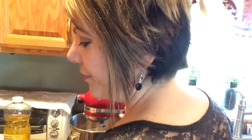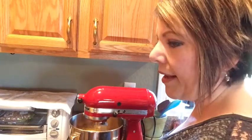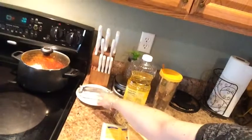So I've got the can of pumpkin, the 4 eggs beaten, and the oil. I'm going to stir that until it's combined. I'm a big believer in cleaning up as you go, so you don't have a big mess to clean up later. I've got my cream cheese over here on the counter, coming to room temperature, so that it will be easier to stir together. Sorry for the jiggles.